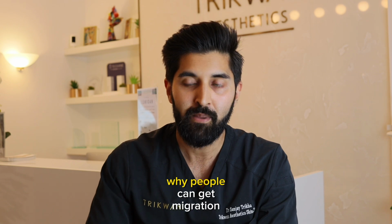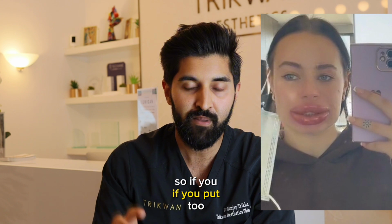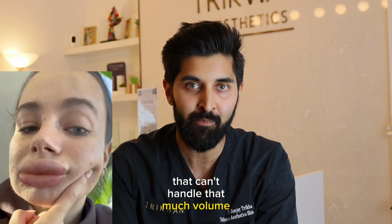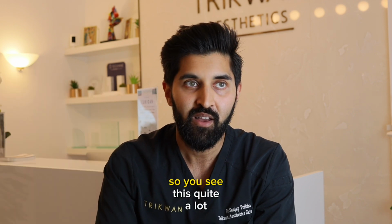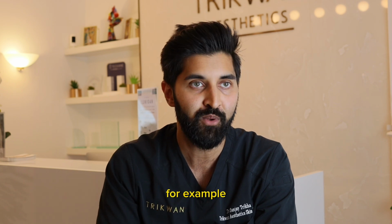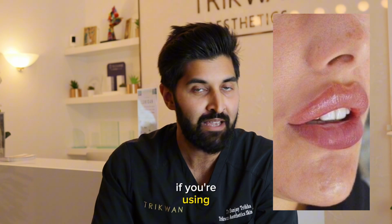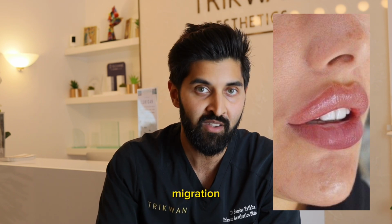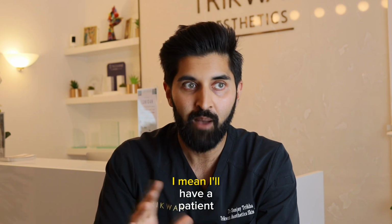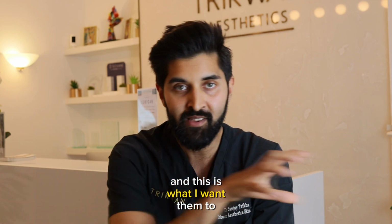The last reason why people can get migration is going to be injecting too much. So if you put too much volume into a certain anatomical compartment that can't handle that much volume, it can spill out. So you see this quite a lot, and there are certain techniques that lend to this a little bit more than others. For example, the Russian lip technique for a lip filler treatment. Even with that type of thing, if you're using the right filler, it's more high risk of migration because of the technique. But volumes, so if someone, I mean, I'll have a patient who might say to me, these are what my lips look like now, and this is what I want them to look like.